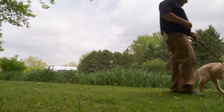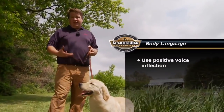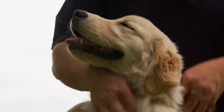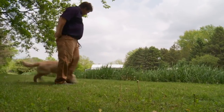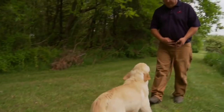You want to reflect your voice for a positive outlook or a positive attitude towards the dog. The happier you are, the happier the dog will work for you and want to work for you. A lot of people get very monotone or very harsh with their voice. You want to be very happy and positive with your voice. What a good boy. Here, here.